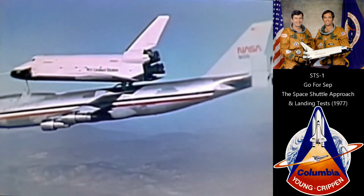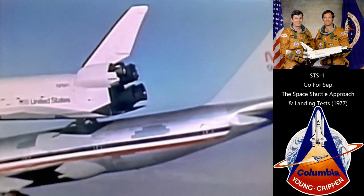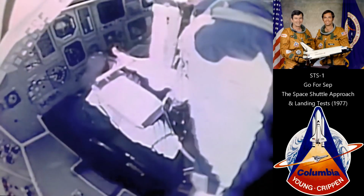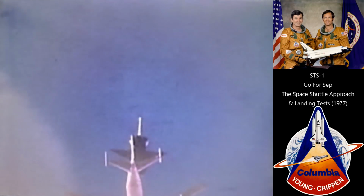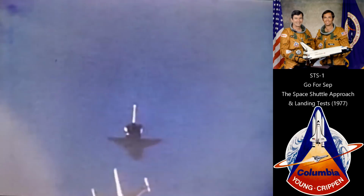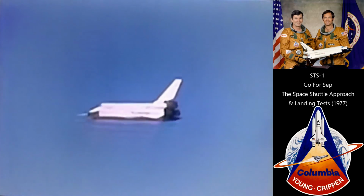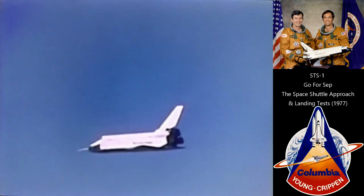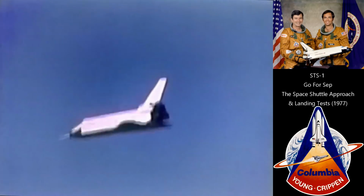210 knots. 220 knots. 230 knots. Stand by for launch ready, Joe. Okay. SEP. Okay. Coming up. Body flap set. Good. Okay, pushing over. Okay, Joe, we're configured. Beautiful.